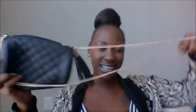Okay, the first thing. This is a clutch. I went to a friend's birthday dinner, and I was going to switch out my purse from this purse to this purse, but that didn't actually happen, but this is a very cute purse. I got this purse for like $12 at Marshall's or Ross, or was it K&G? I think it was K&G. $12. I couldn't beat this. And it's very cute, very dainty, very classy.